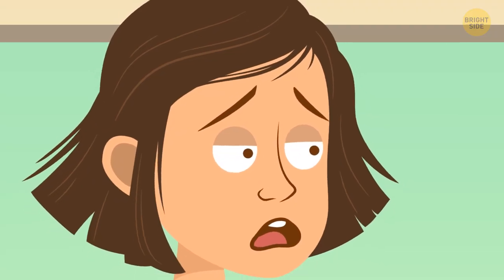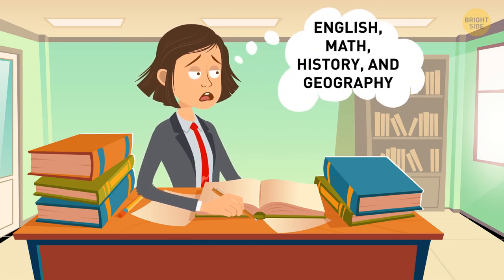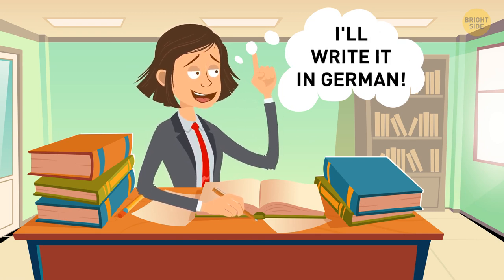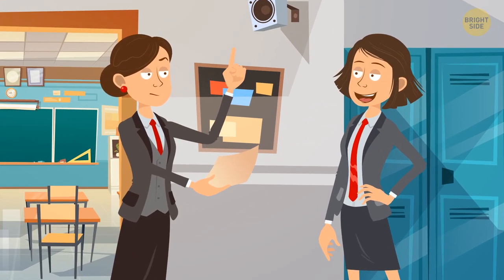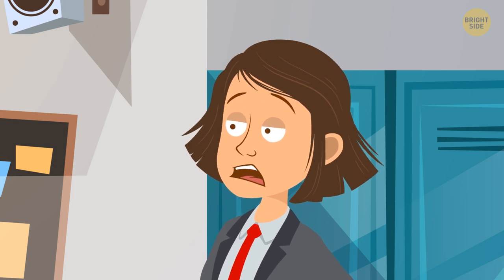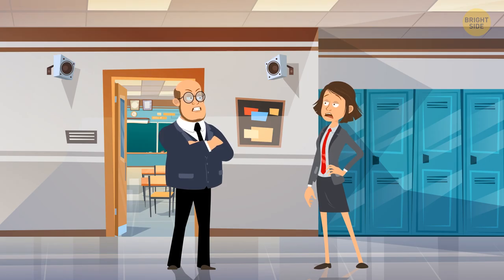Anna is bilingual. She speaks English and German. She had four exams to write: English, math, history, and geography. She wasn't prepared for them well, so she wrote all of them in German. All teachers returned her tests because they couldn't understand anything and suggested she write the test on a different day, in English. Still, one teacher could understand what she had written and gave her an F. Which teacher was it?